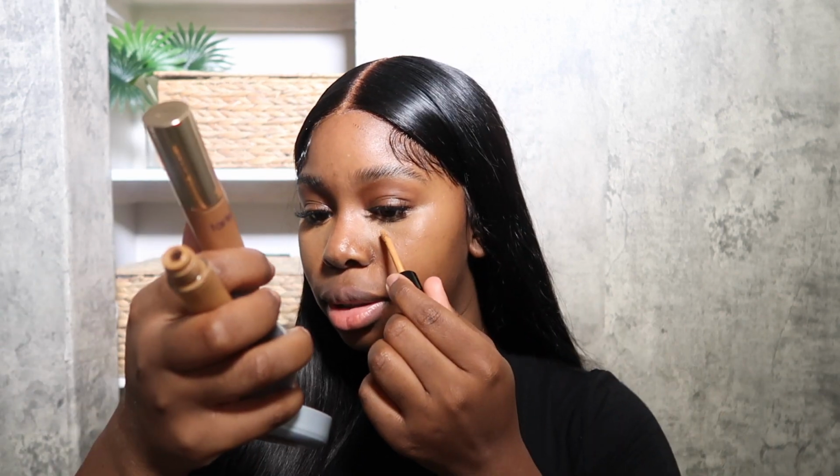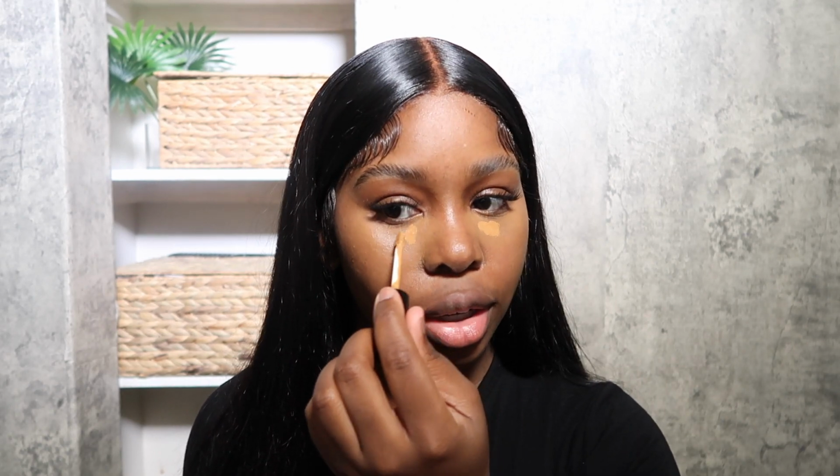I'm gonna add the shade that tends to highlight my skin, which is this one. I would hope. Okay, she's giving a little bright, so I like that. And that I'll be blending with an actual beauty blender.